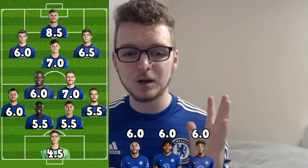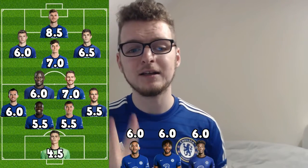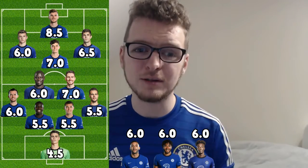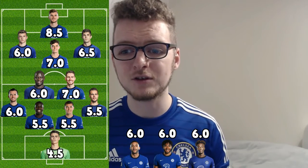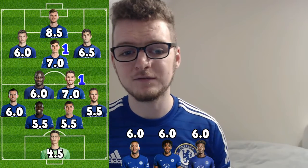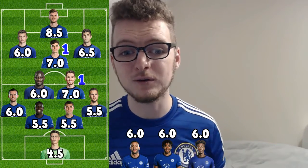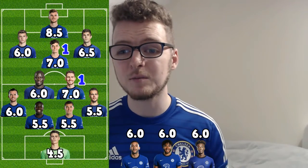If I get on to my player of the season point scoring system, I'm actually going to give 2 players 1 point and 1 player the 3 points as well. I think we all know who that player is going to be. The 2 1-point players are going to be Jorginho and Havertz, getting an assist and a goal respectively from them. I thought they were both playing quite well. I think going forward, they really helped control the game. Jorginho made some decent interceptions as well, so I think they both get the 1 point.